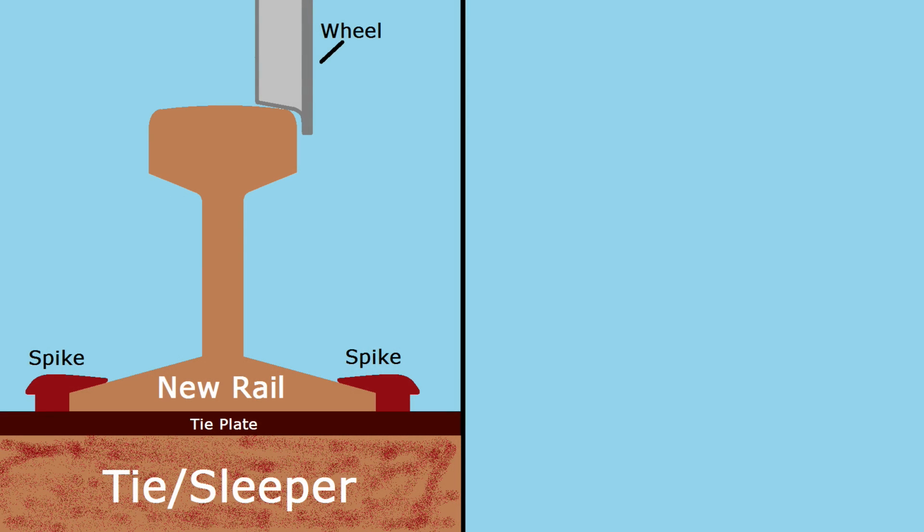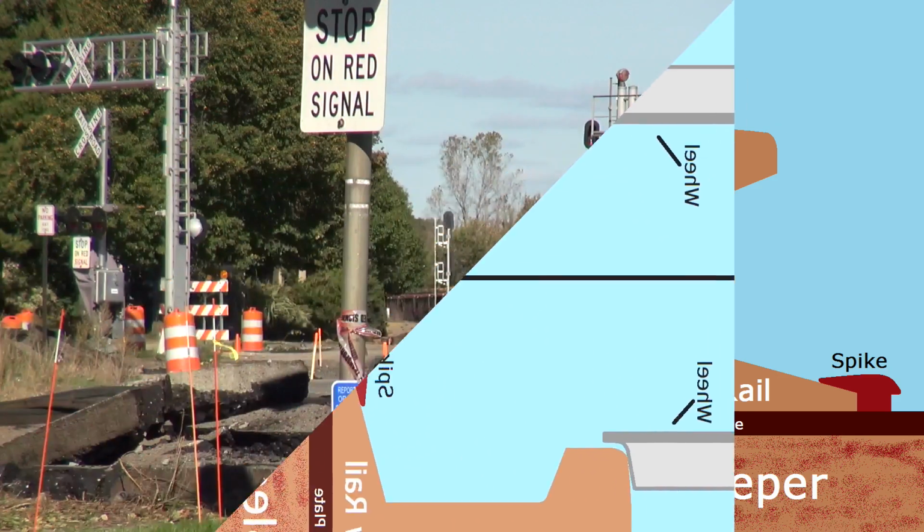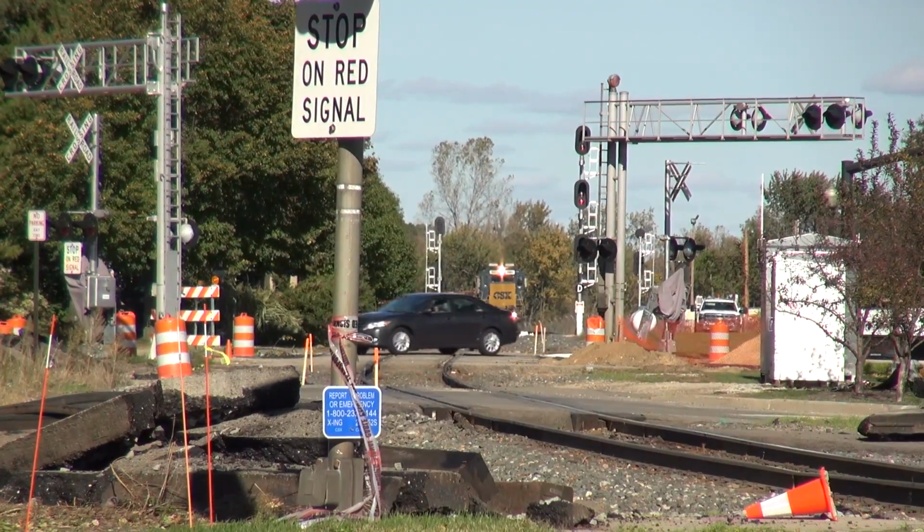On straightaways, the flanged wheels under a train keep everything centered, and hence there's little wear to either railhead. However, in curves, momentum and string-lining forces rub the flanges against the inside or outside rail, producing significantly more wear. While rail grinding machines are employed to refine the shape of the rail periodically, eventually rail runs out of life and must be replaced.